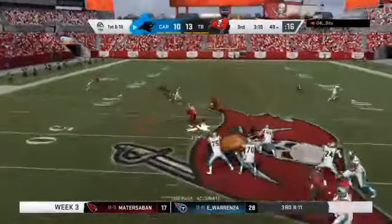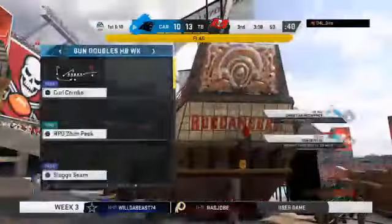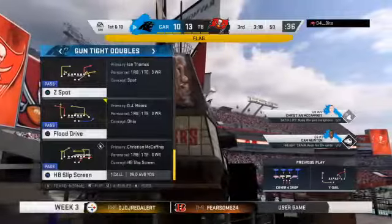Now a first down throw for Newton, and that'll be incomplete. We do have a penalty flag down, however. Let's see what that's about.